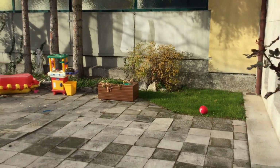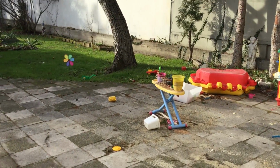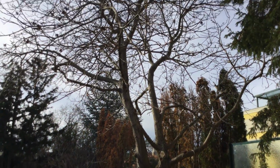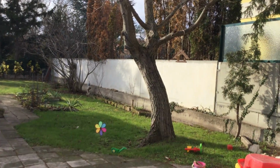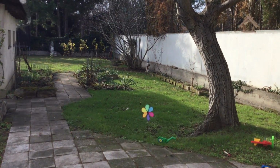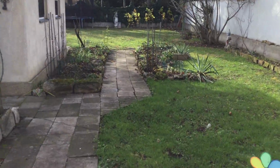But this is the courtyard. You can see it's got some stones, which is nice. That is a walnut tree right there with a birdhouse on it. We just put that up yesterday. I don't know if we've had any visitors yet. We'll walk out here to the yard a little further.